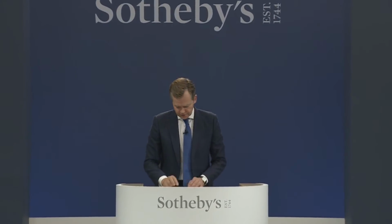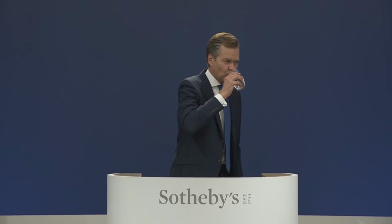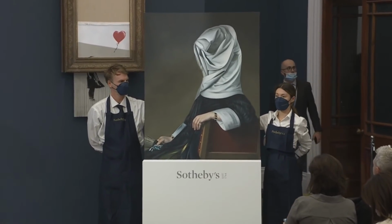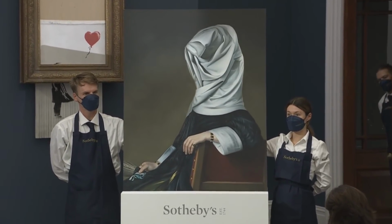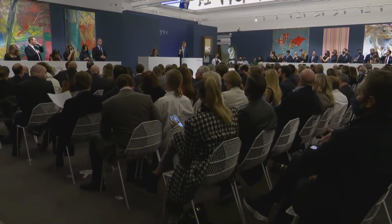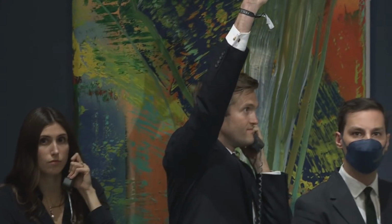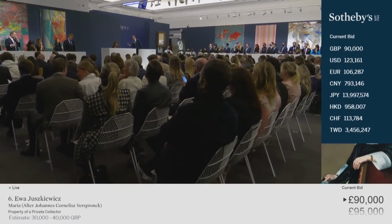And lot number 6 is the Eva Juskiewicz de Maria. Showing again on the easel, thank you very much indeed. And I'm going to start the bidding here at 20,000, 30,000, 40,000 pounds I have, 50,000 pounds I have, with a commission bid at 50,000, I can sell at 50,000, 60,000, 70,000 I have here. At 70,000, say one more, 70,000. At 70,000. Where is the bid? 75,000, I'm taking online. 80,000 is mine, Fergus. Say 85. It's mine with 80,000.